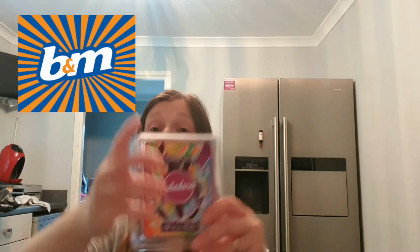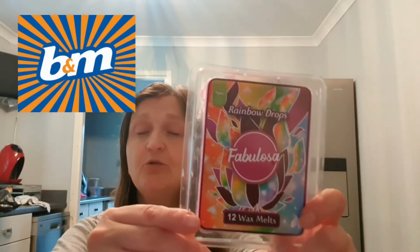I'll start with the one thing that's not edible, and that was Fabulosa Wax Melts. I always say Max Welts. It's Wax Melts, Fiona. And I had to pick these up because the Rainbow Drops is my favourite scent in Fabulosa. And when I saw this, I thought, oh, I'm going to give it a go because I don't put my Wax Melts on very often. But when I remember, I love them. So you get 12 in the pack and it was £1.99.